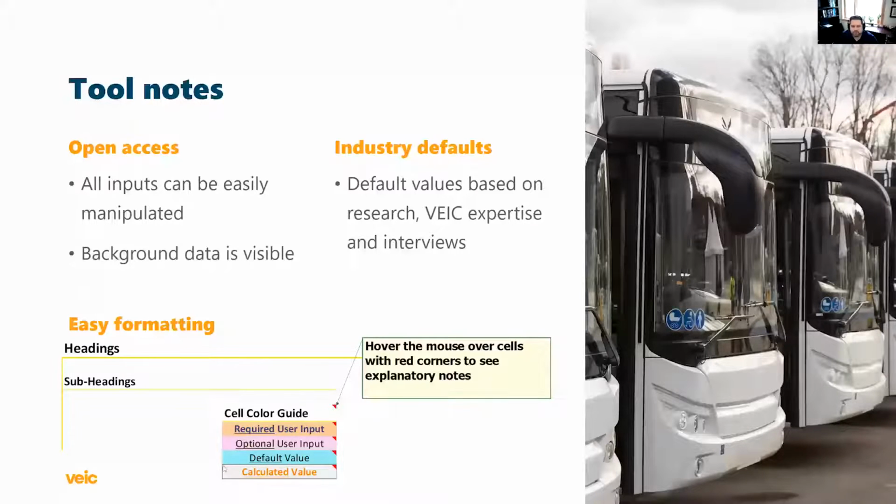There's a lot of default values where the tool is asking you for a number. What's your average off-peak dollar per megawatt hour? You might know that number, you might not, and if you don't, there's a default value in there for you. So those defaults are not just random numbers. They're based on research from the case studies and other research that VEIC did. It's also based on interviews that we did for the case studies and expertise from just being in the street. And I will say there's a lot of comments in the tool. So if you see a red triangle in the corner of a cell, hover over that and it'll give you some more information.